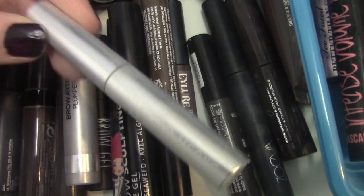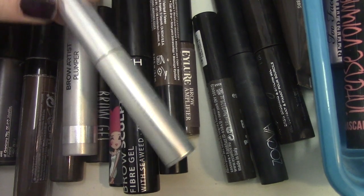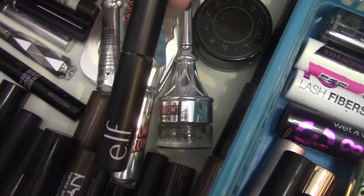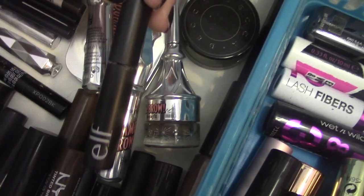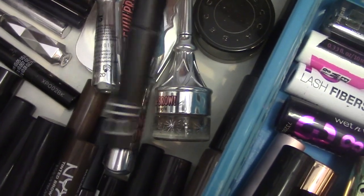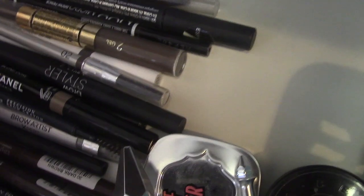I used to be a big fan of this one from New Look, but I think it may be discontinued, but it's a similar sort of style of brow gel. I'll go with e.l.f. just for the reasons I said. It's more affordable, and honestly, I don't think it's any worse quality than Gimme Brow. In fact, it could even be better quality, so this is definitely my favourite brow gel. In terms of brow pencil, there's a lot of micro brow pencils in here I really like.